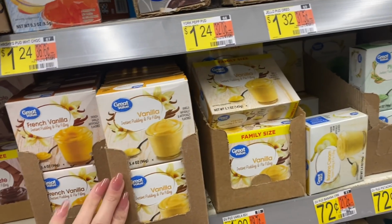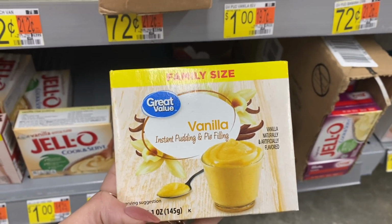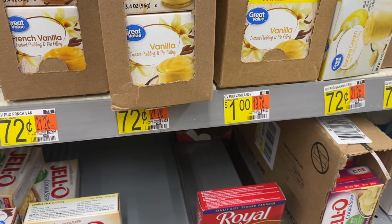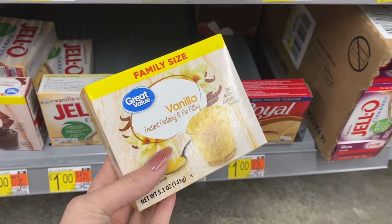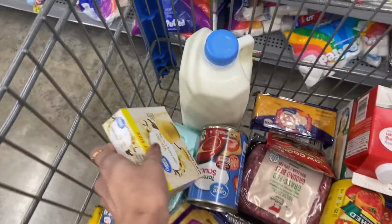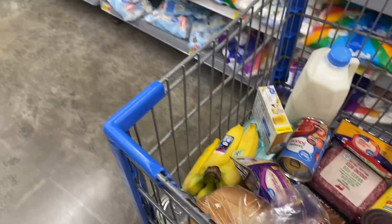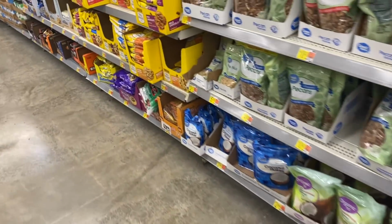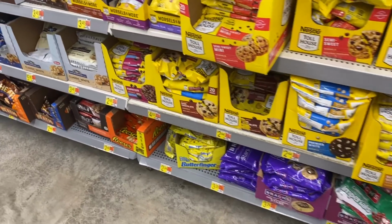Next, guys, I wanted to grab some of the instant pudding. I just like the instant one because it's just easier. So it's $1 for this, and I'm going to pair it up with the bananas and make the banana pudding. So you might like to do the homemade kind. I just do this because it's kind of easier and it makes a good bit. So I'm going to go ahead and pick that up. And of course the milk will go with that as well because you need that to make your banana pudding. Almost said vanilla pudding.